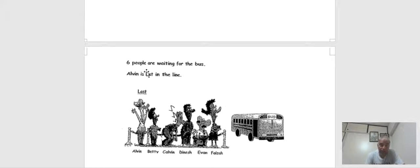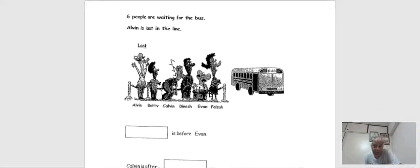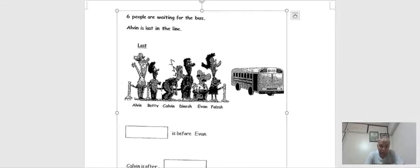All right. Six people are waiting for the bus. Now you have understood. Again, people are waiting for the bus. We wait for the bus everywhere. So Alvin is last in the line. This is the boy who is Alvin, the last one. It's written over there: Alvin, Betty, Calvin, Dinesh, Ivan, and Faiza.